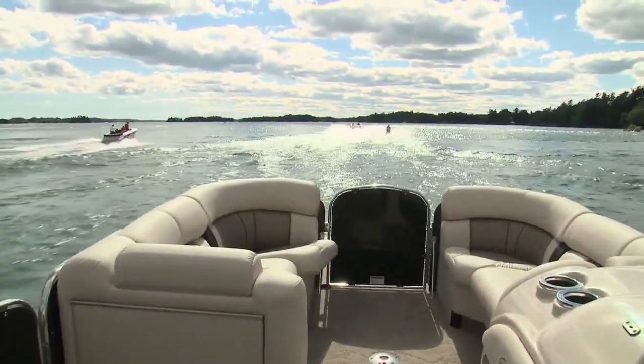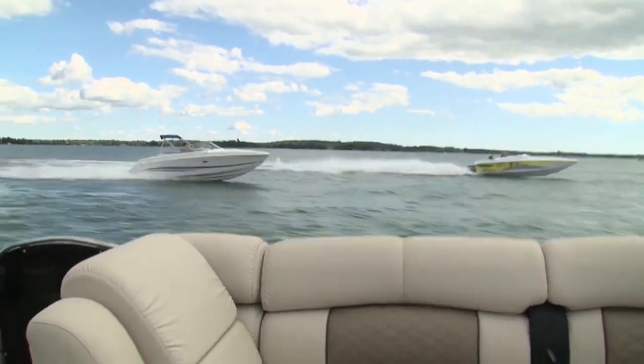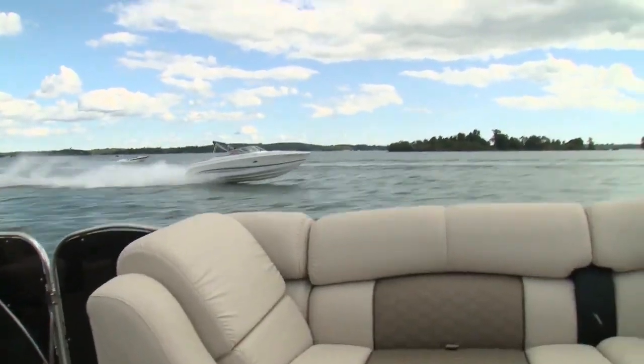As the day rolled on, one feeling that never got old was passing boats that were not used to being passed by a pontoon boat. And when they tried to catch up to us, they soon had to pull back because they were bouncing too much.